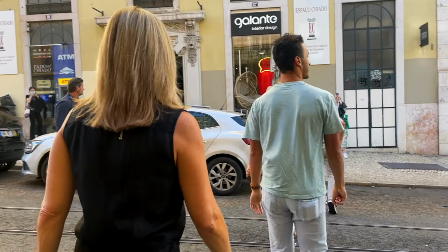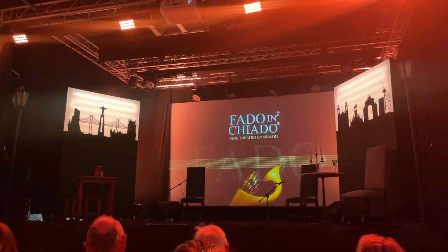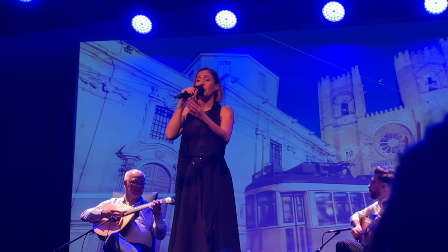That night we went to a fado show, which is a very traditional type of music in Lisbon that you'll hear all throughout the city. Fado actually means fate in Portuguese, and the music is known for its emotional, nostalgic feel.